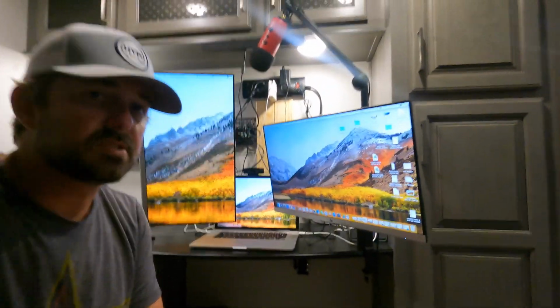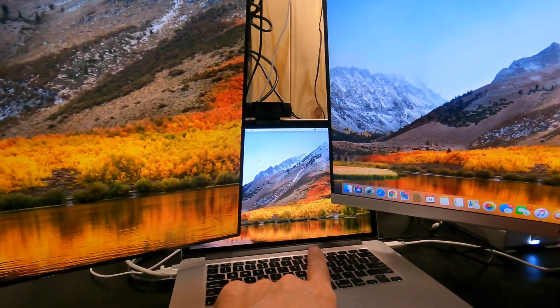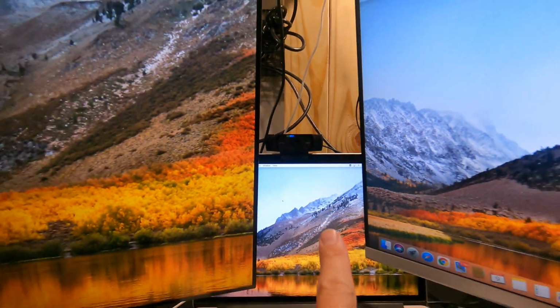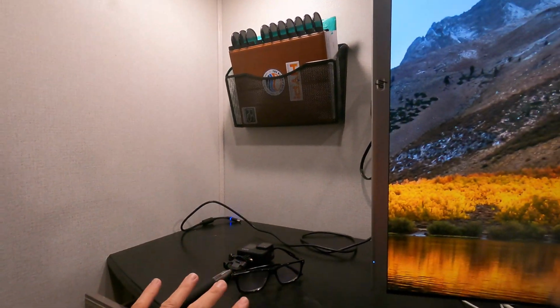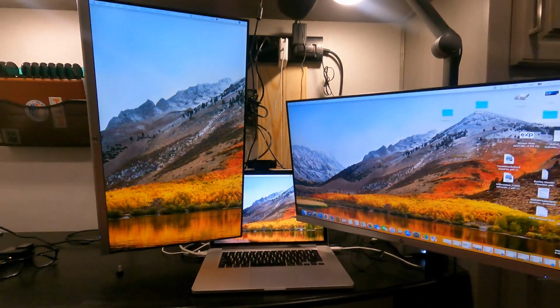Okay, so I've got the monitors all set up. You can see them behind me. I've got one going horizontal. My laptop is actually there in the back with the webcam on top, so it shoots in between the screens. And I put the left monitor going vertical to save space. My son uses this space as a gaming station. So that's my office setup. That's how it looks.